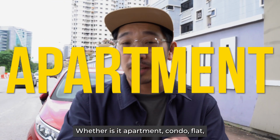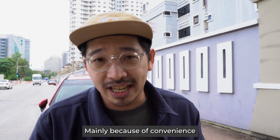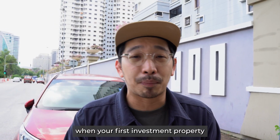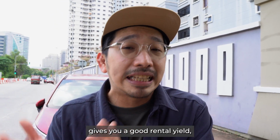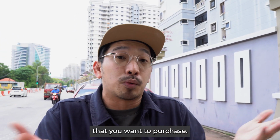Whether it is an apartment, condo, or flat, usually the yield is just better, mainly because of the convenience and the facilities that it has. The key point is when your first investment property gives you a good rental yield, it will open you up to more options for the future properties that you want to purchase.